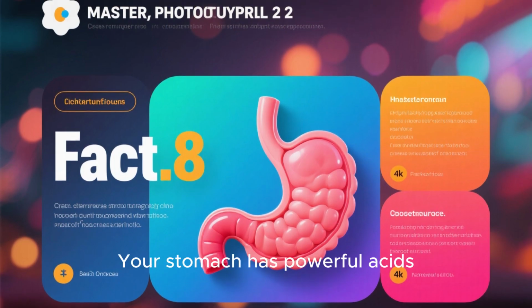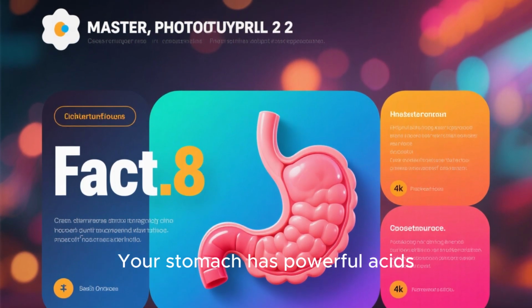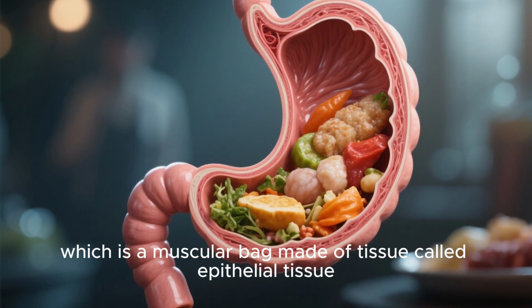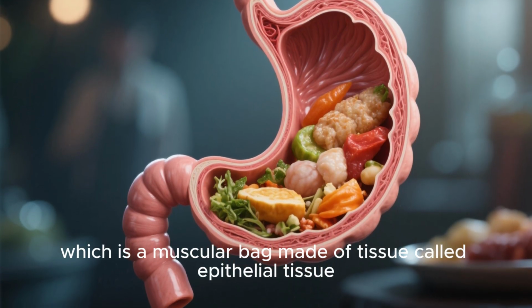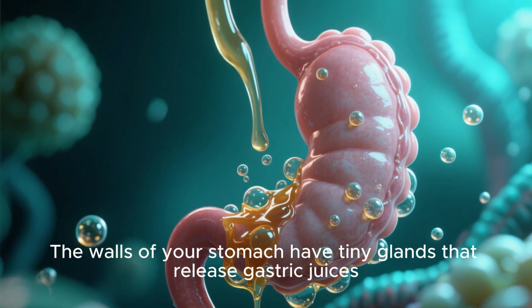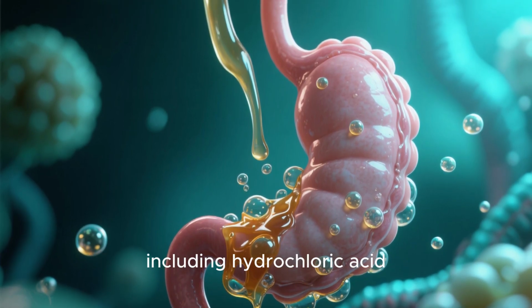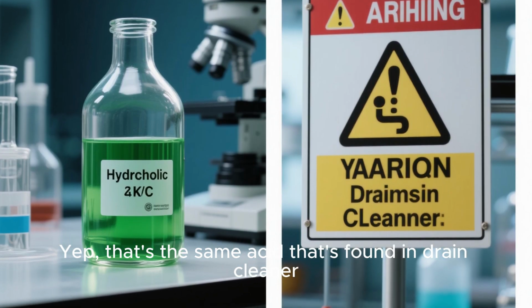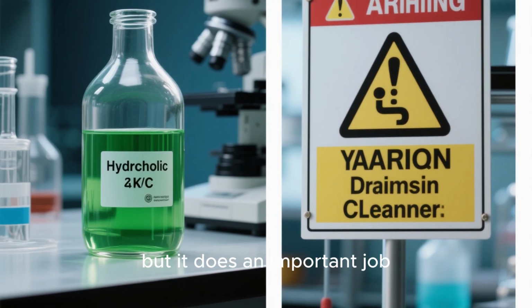Fact number 8. Your stomach has powerful acids. After you swallow, your food lands in your stomach, which is a muscular bag made of tissue called epithelial tissue. The walls of your stomach have tiny glands that release gastric juices, including hydrochloric acid. Yep, that's the same acid that's found in drain cleaner. It sounds scary, but it does an important job.